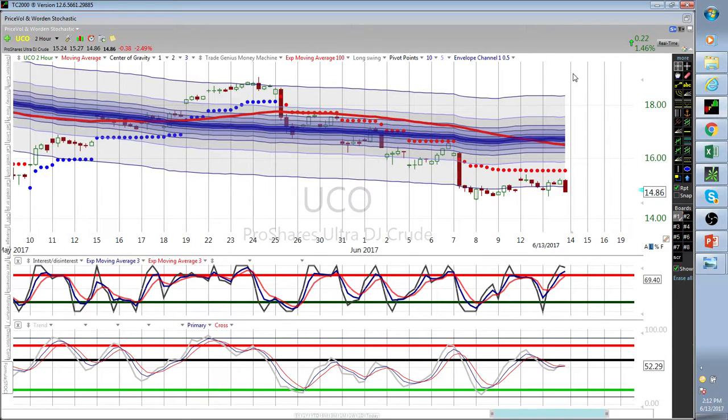TZA, here's UCO. That last candle was the aftermarket report. I can't judge these till after tomorrow's 7:30 report, my time. They usually reverse each other, and so I just have to kind of wait and see.